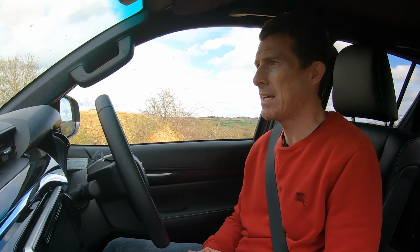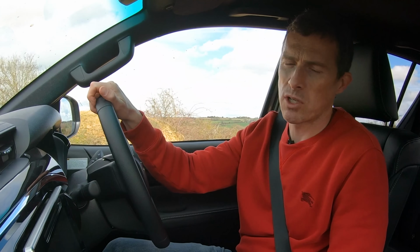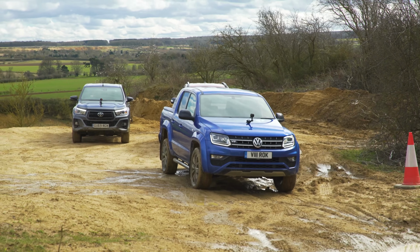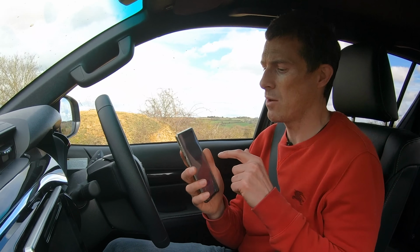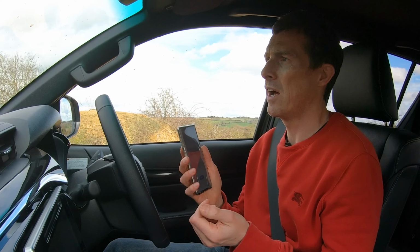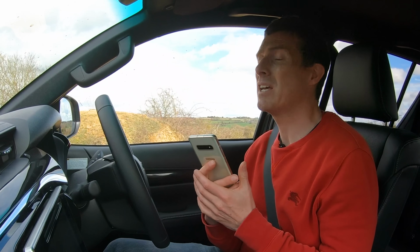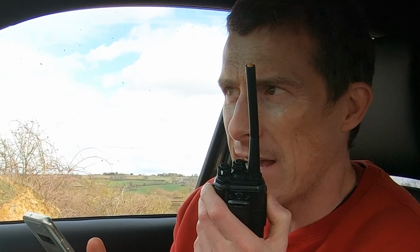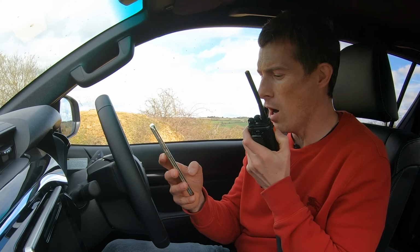Now we come to the fourth test, which is all about manoeuvrability. We're going to run a course which is very short, but it's got a tight hairpin at the end with some obstacles to avoid, and we're going to see which truck can do it the quickest. So we'll send them off individually and I'll time each one on my phone, and it'll all come down to their turning circle, because getting around that top end is going to be a bit tricky. Okay, Amarok, you ready? Ready, ready. 3, 2, 1, go!